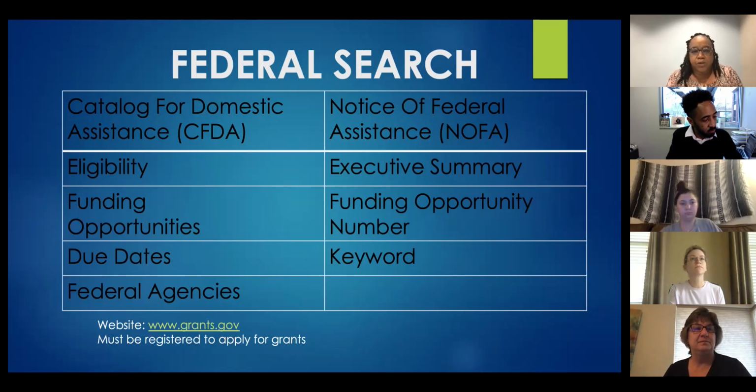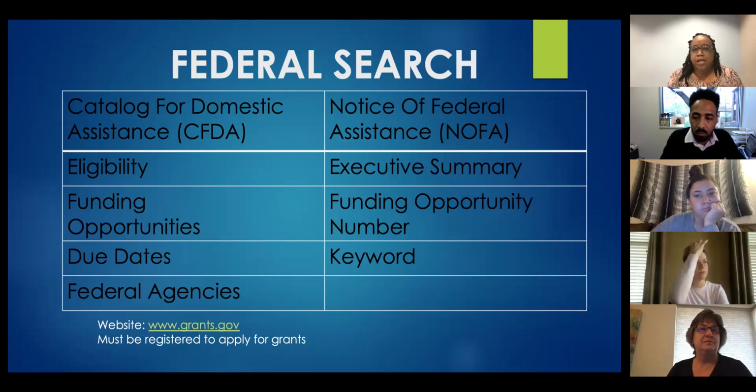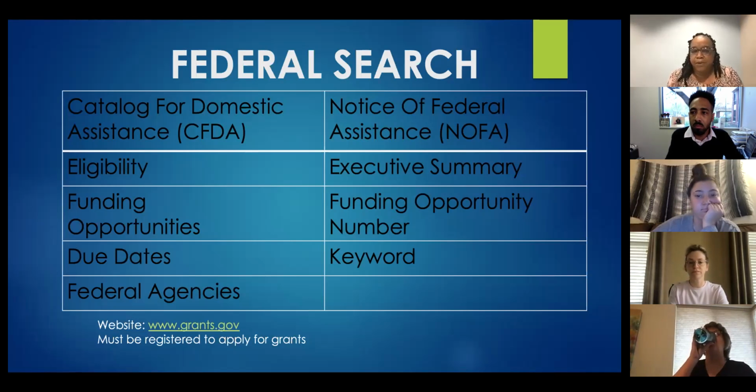In the federal search, you can also find out eligibility. Are nonprofits eligible for this federal funding? Not every funding that comes out from the federal government is eligible for nonprofits. So please make sure you know your eligibility before you start to spend your time reading and writing something that you're not even eligible for.